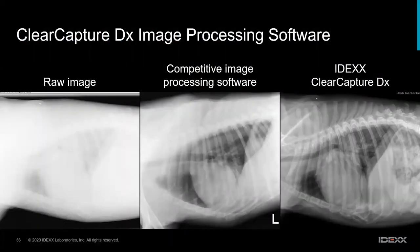So I mentioned image quality a moment ago as a result of lower dose, but really our primary thing that we're doing to optimize image quality is our ClearCapture DX image processing software. So all of our systems I just talked about come with ClearCapture DX image processing software. But this is a software that has been optimized and customized by IDEXX, specific for veterinary medicine and the patients that you practice medicine on, to take the raw data that you see on the left, which is really what's coming off that piece of hardware, and processing that into a highly diagnostic and very user-friendly image that you see over here on the right.